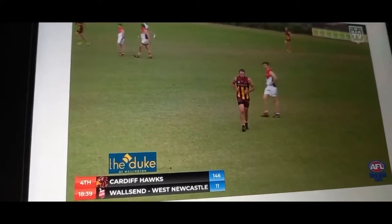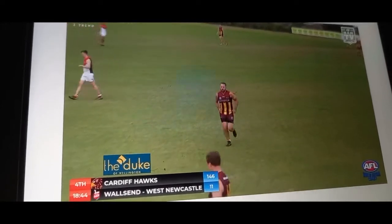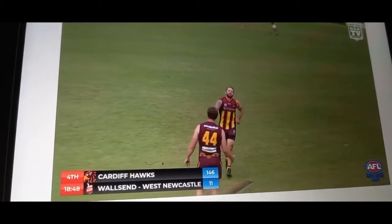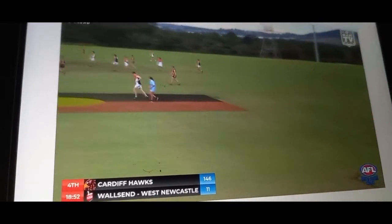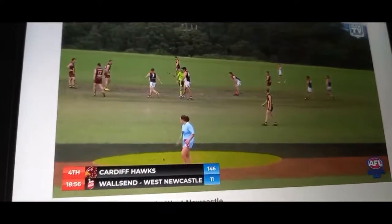Far out. That's a decent hit. The Hawks lead 146 to 11. He's the second player on the day to have 3 goals to his name. And James also played a really solid game. He's really just put himself up for every contest, and he's just spectacular for Cardiff all day.